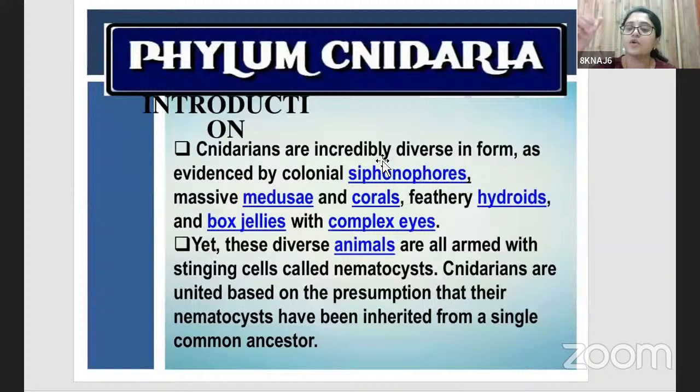The fourth feature is that there is a division of labor, that is, the same part does not perform all functions; there is a diversity in the functions. Cnidaria and Ctenophora were earlier included in the phylum Coelenterata, but because of the absence of nematocysts and metagenesis, that is alternation of generations, Ctenophora has been separated from Cnidaria and placed in a separate phylum altogether.